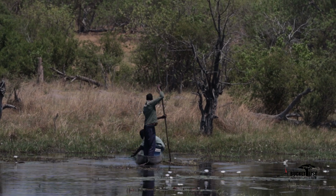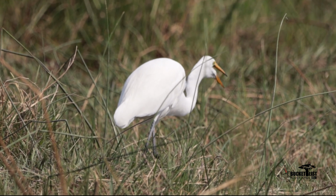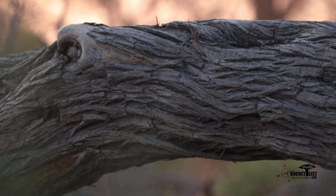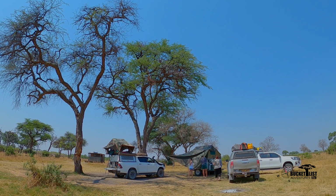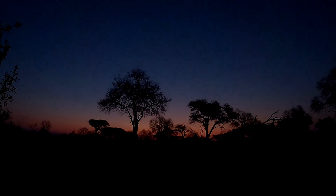After spending a few hours self-driving next to the Khwai River and seeing what the area has to offer, we had to decide where we wanted to set up our camp. The community camping site is a little bit different than any other conventional camping site. Here there are no designated camping sites, but there are massive shade trees, so wherever you can find a nice open area or some shade trees, there you can put up your camp.